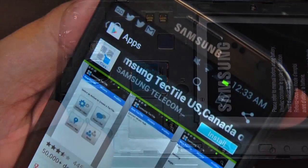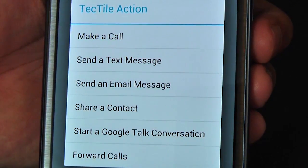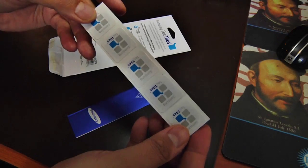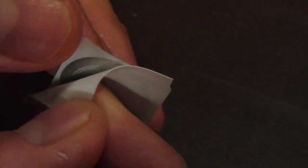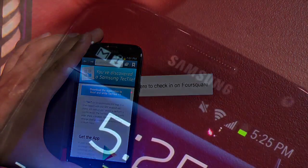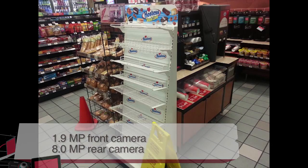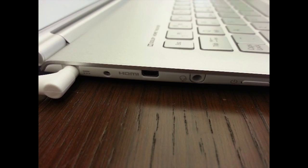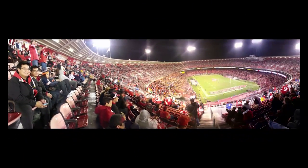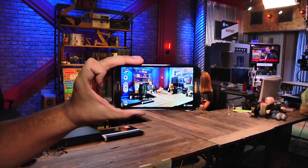The Note 2 also supports NFC, or Near-Field Communication tags. The phone can read and program NFC tags to automatically perform functions such as opening web pages, checking into geolocating services, and sending messages. Samsung includes a 1.9 megapixel camera in the front and an 8 megapixel camera in the back, complete with LED flash. Pictures were sharp, and the specialty features like burst mode and panorama are excellent. Video was also sharp and well saturated, though it could have used image stabilization.